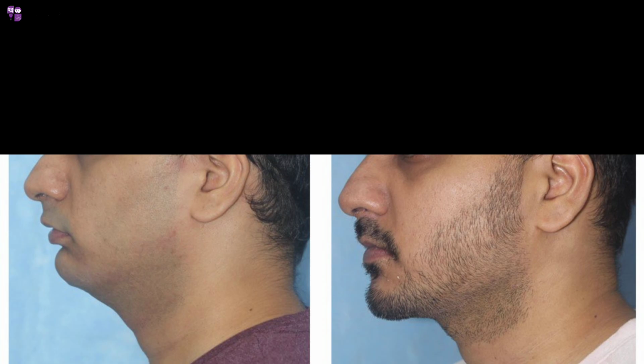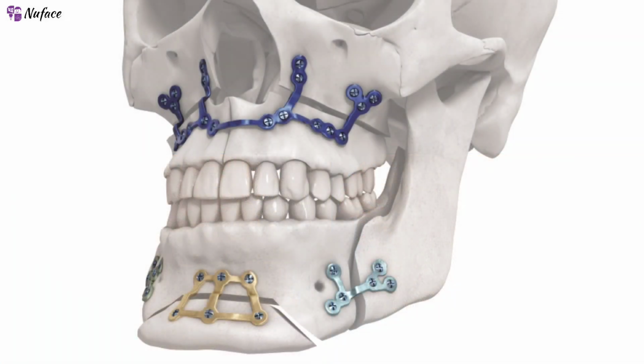Usually the bone that we have cut, we fix with plates and screws, and the bone heals in 6 weeks' time. In case it is required, we can remove the plates after 3 months, which is not really a necessary surgery.